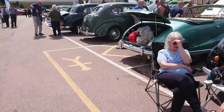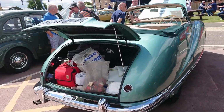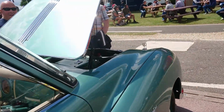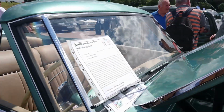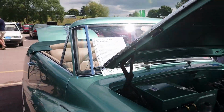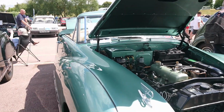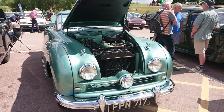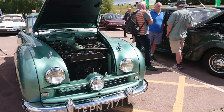Right, and then an Austin A90 Atlantic. Again, a car that Austin made primarily for export to the United States of America, but failed really badly. It's a shame because they are just extremely nice looking cars, very handsome, very well engineered, but just too expensive and a bit slow for the Americans, unfortunately. That's a 51.